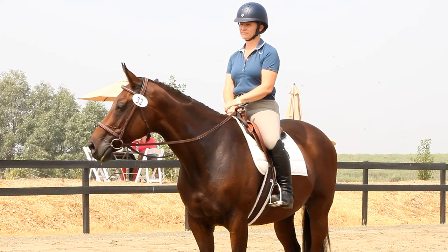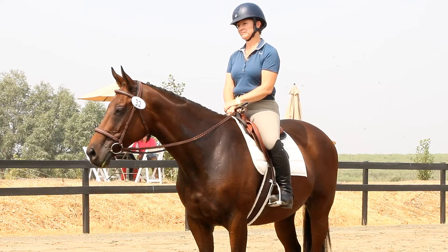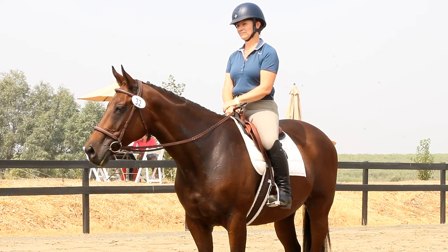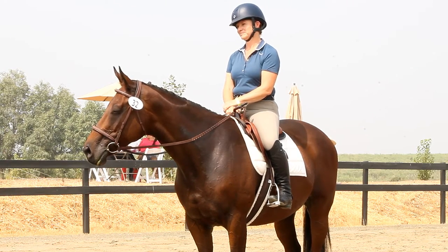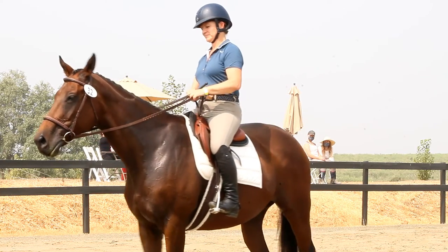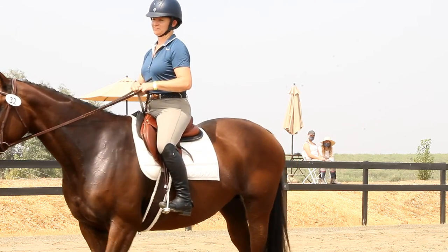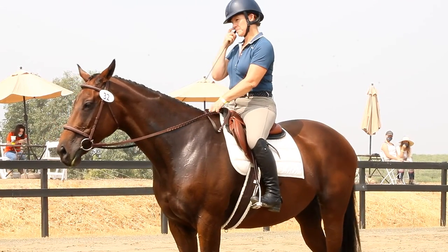I think this is this mare's highlight. She looks very rideable. I wouldn't mind hopping on her and taking her for a little trail ride. I mean, she just looks so sound and nice to ride. And again, I want to really stress to everybody that we are breeding riding horses, and that it is really important that we keep the rideability in our horses. Final score is a 6.77.